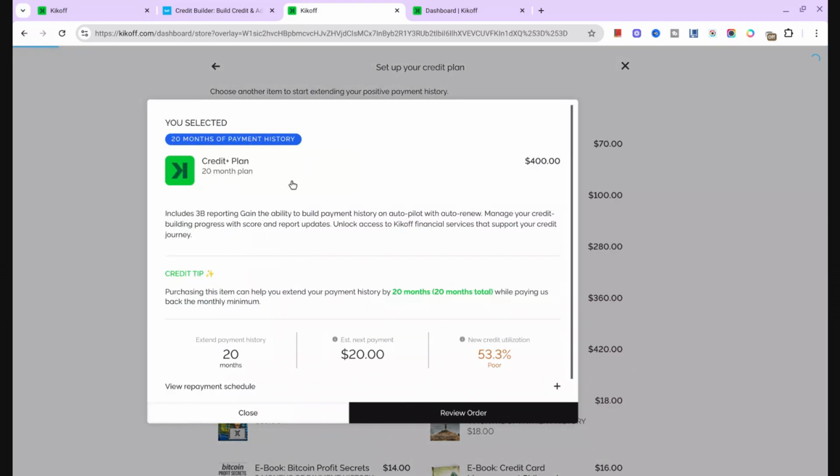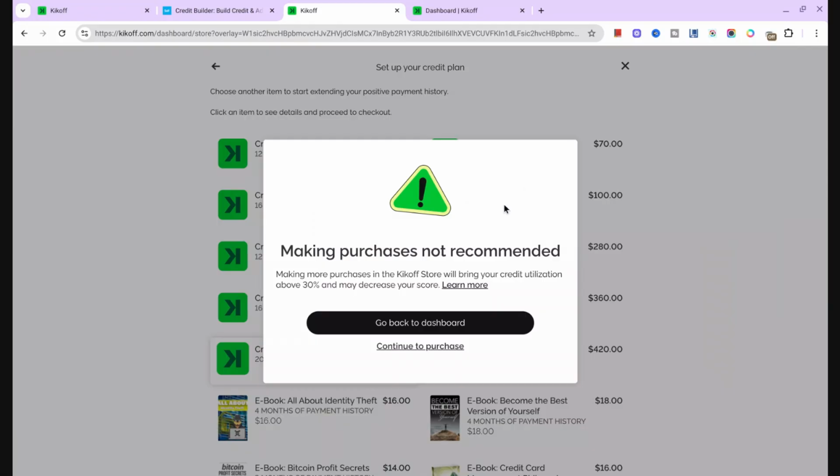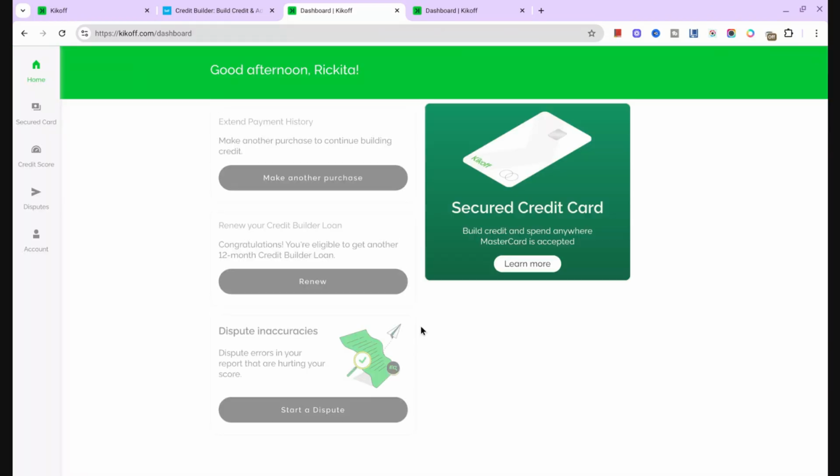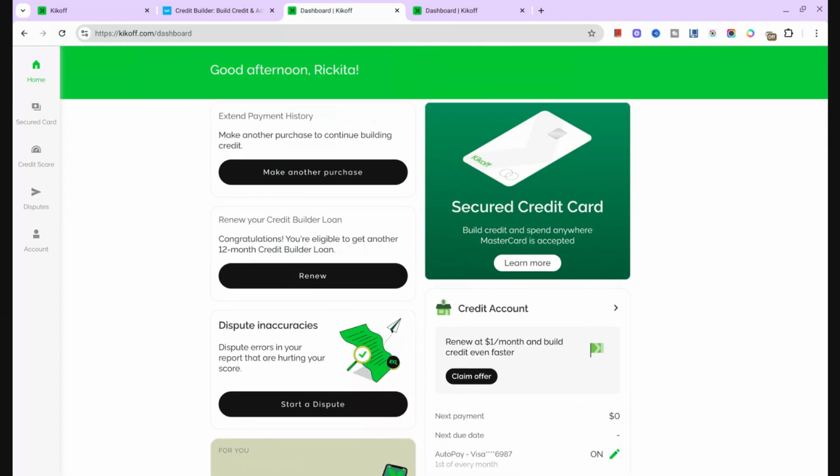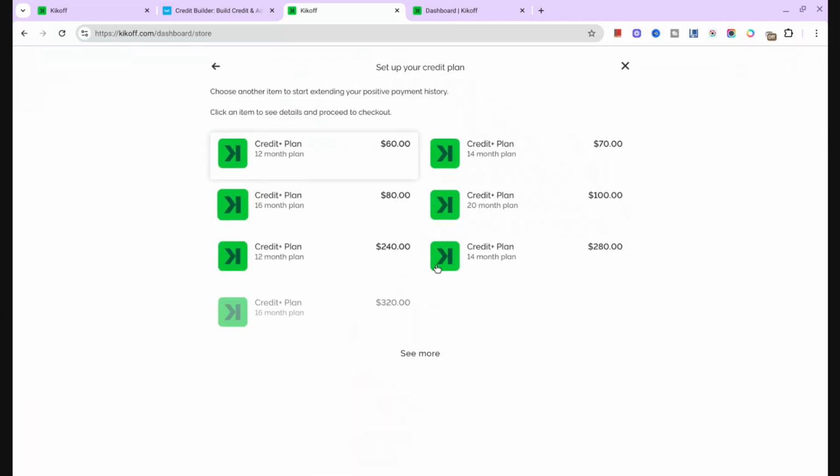So you can see right here, making purchases not recommended. Basically, they're saying this will bring up the utilization, which is what I was going to tell you. It's going to mess up your utilization. So let's go back to the dashboard, and let's go back to make another purchase.